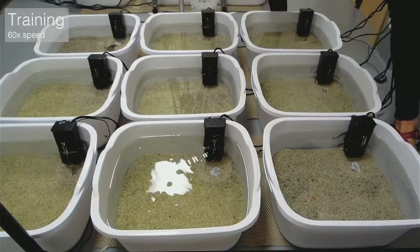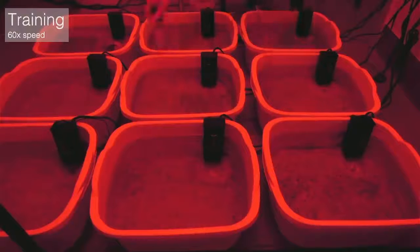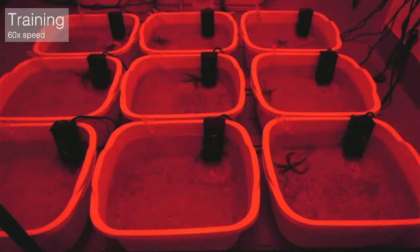All right, now I'm going to show you how we train them. You'll see the lights in the room turn off, and we've lit the room with dim red light, sort of like people do with a dark room with cameras. These animals are not very sensitive to dim red light. So you'll see the lights go off, you'll see me put the food in, and again, the animals are going to come out and eat that food.